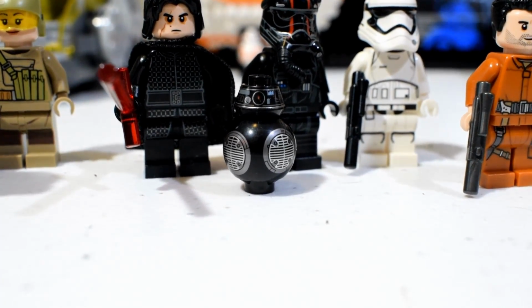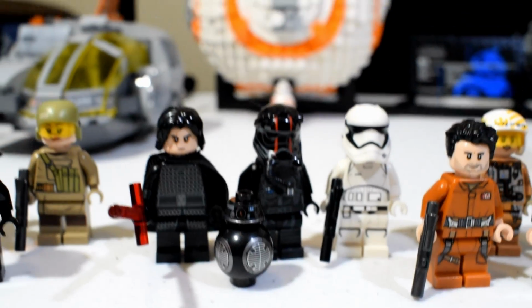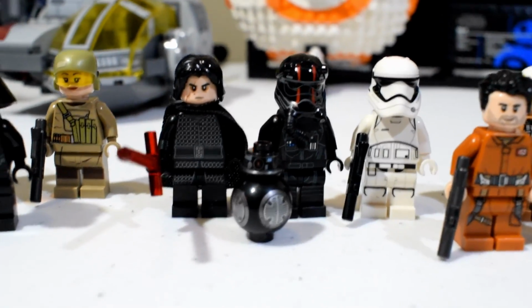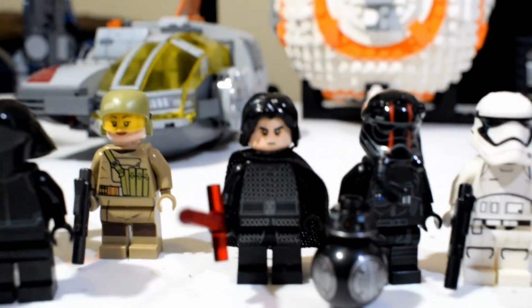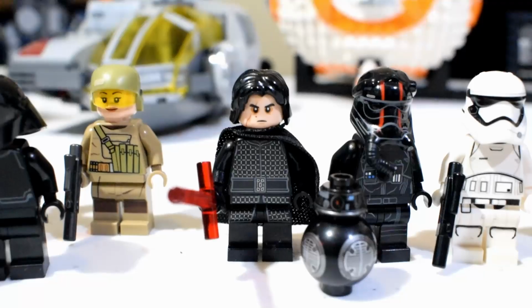The print on the head is just stellar. I mean, just the details that Lego puts on all their figures nowadays, it's fantastic. A lot of people will say they like the charm of the old figures, but nothing can compare to these guys. The new Kylo Ren, also, I'm a big fan of it.